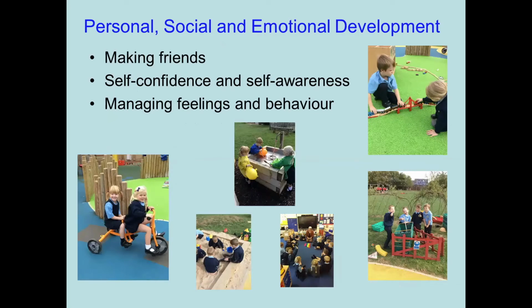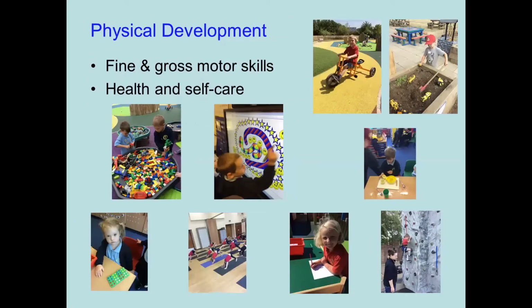So personal, social, emotional development, so making friends, self-confidence and self-awareness, managing feelings and behaviour. So to do that, we set up all sorts of different activities which help with that and facilitate that. So obviously sharing things, so like as you can see on the picture, riding a bike together, playing together, talking about things and negotiating things, and generally working out things together. Very, very important in reception.